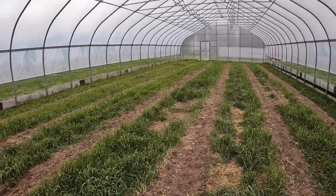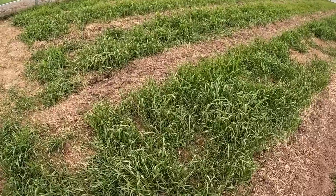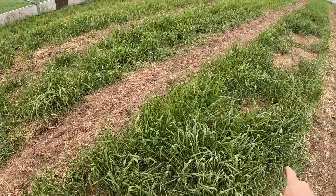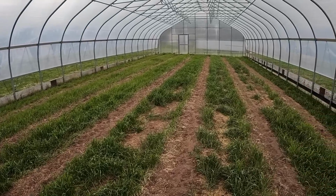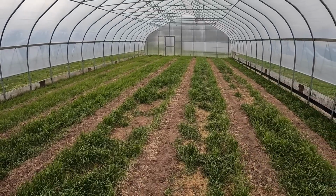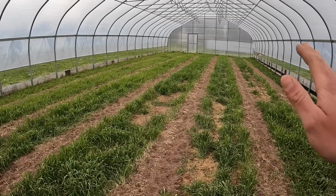Dad sprayed the high tunnels yesterday. I don't know if you can tell, but everything's got like a brownish tint to it. And it's slowly dying. Sunshine will make it work faster and kill it quicker, but you know, we don't have a sunny day today. So I'm guessing within the next probably 2 or 3 days, this will be flat.